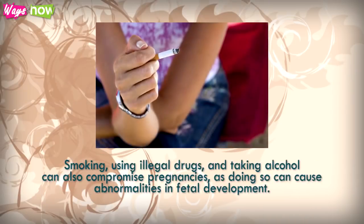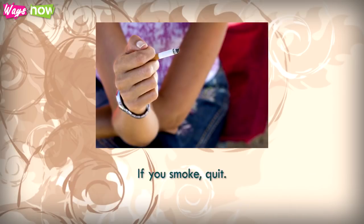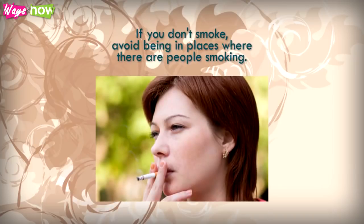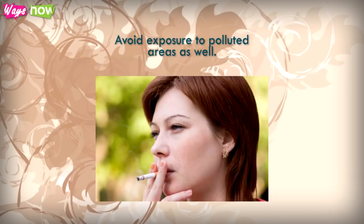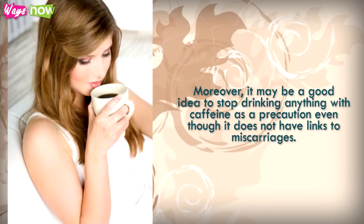4. Smoking, using illegal drugs, and taking alcohol can also compromise pregnancies, as doing so can cause abnormalities in fetal development. If you smoke, quit. If you don't smoke, avoid being in places where there are people smoking. Avoid exposure to polluted areas as well. Moreover, it may be a good idea to stop drinking anything with caffeine as a precaution, even though it does not have links to miscarriages.